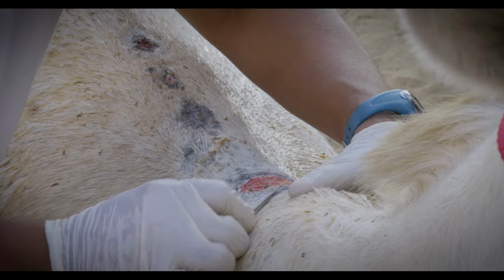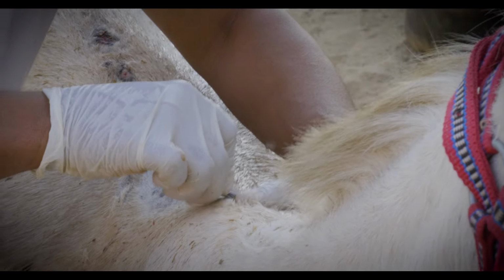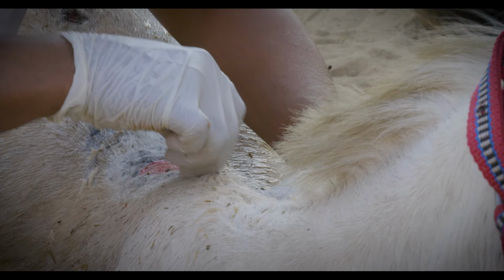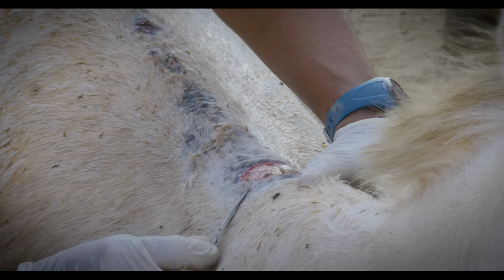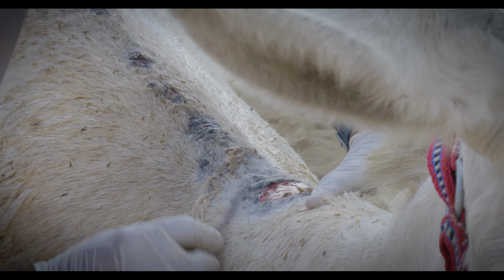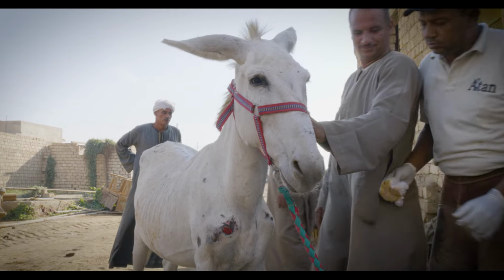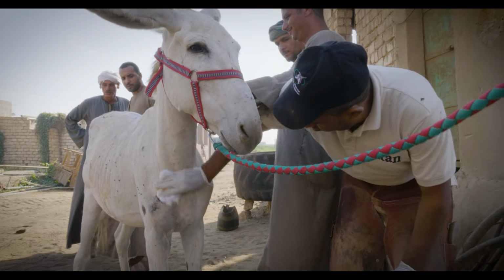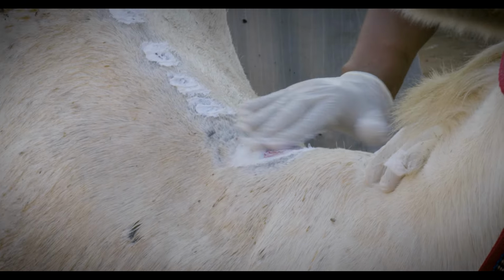It's not just the harnesses. If the wagons are not in a very good condition, maybe the wheels are not working as well as they could, that could cause a problem. So this is as a result of a harness constantly rubbing on a very tender point. Yeah. And it's not rocket science to say this is a problem that can be solved quite easily, even if it means putting something soft on the top of the spine. Yes, absolutely.